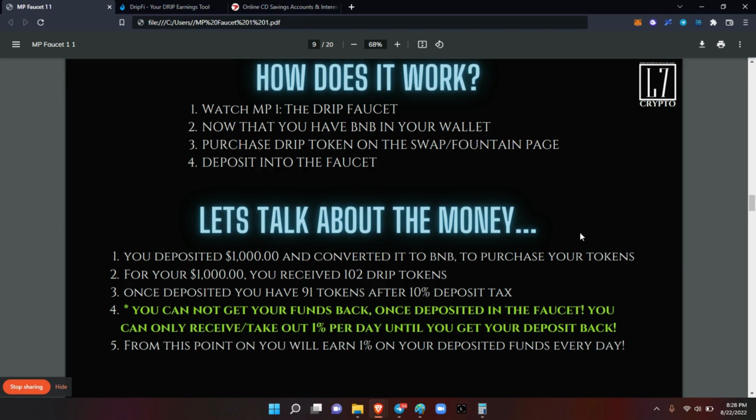Now they're going to deposit it into the faucet. When they deposit, they have to pay that 10% deposit tax. So they're going to go from 102 to 91. And please, please understand, once you convert the money and put it into the faucet, it is locked up. You cannot get it out. Ever. All you can do is get 1% a day.